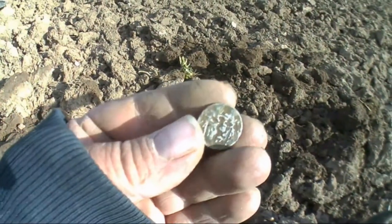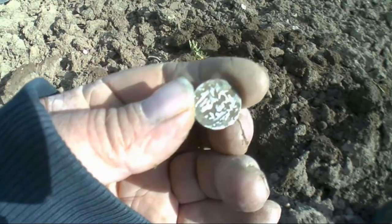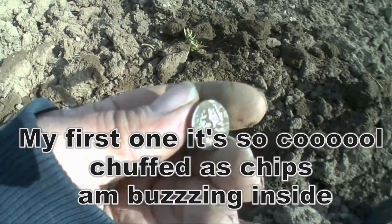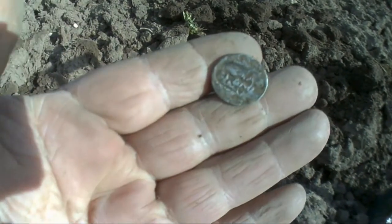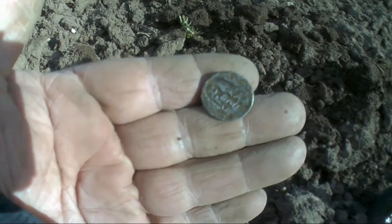And if I'm not mistaken, that is a seal matrix, whatever you want to call it. Just missing the handle there. That is cool. I'll give it a proper clean up. That could be silver. Alright, guys, I'll catch you on the next one.